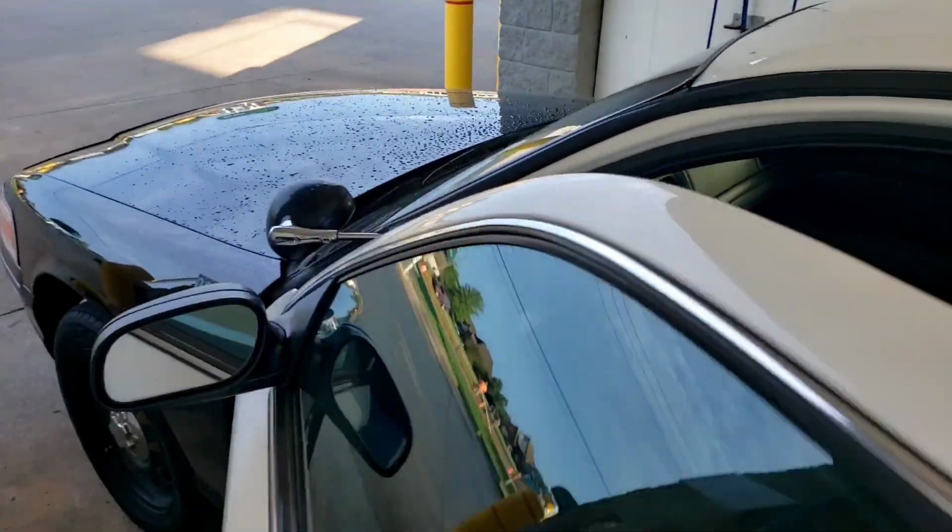Had a few extra minutes, so I think I'm gonna wash it. Rained last night and it just smeared the dirt everywhere, so we're gonna get this thing washed and we'll go meet up with the tour because they should be taking off here in a few minutes.